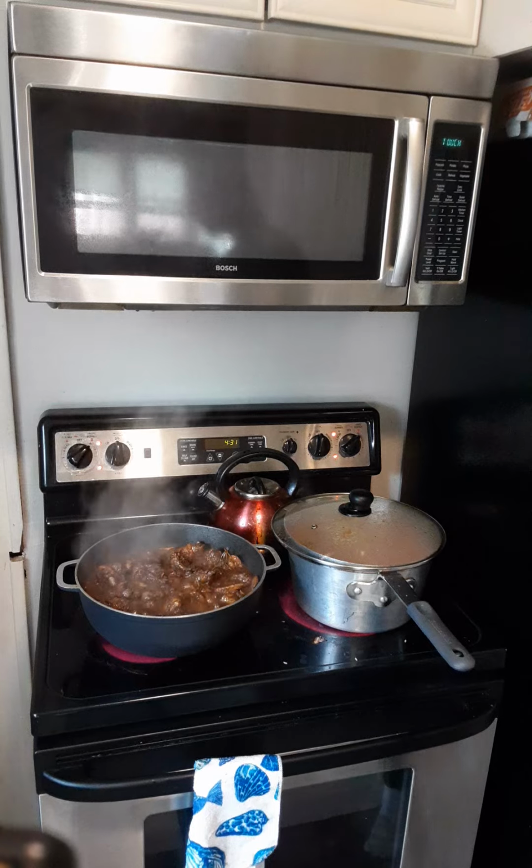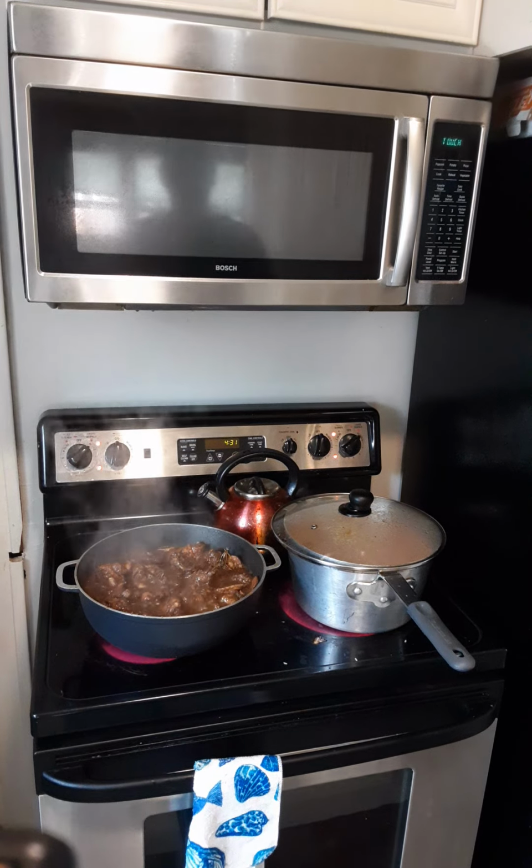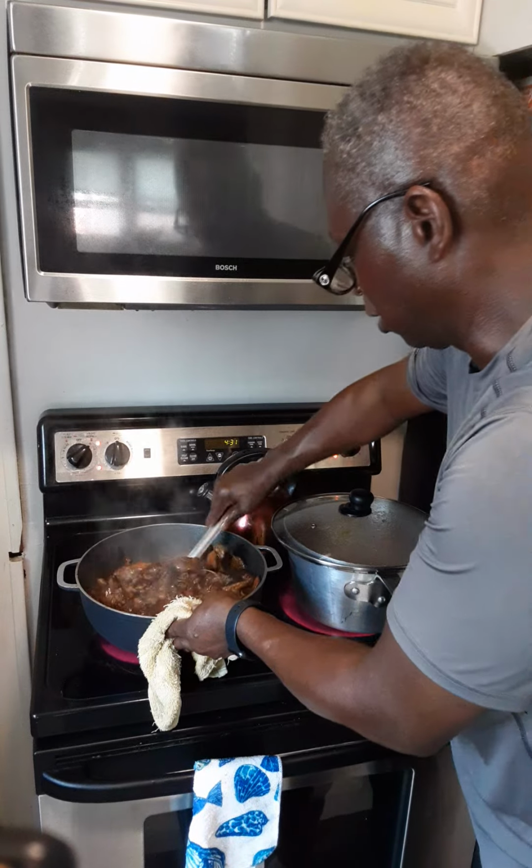And you can see guys, stew chicken is coming on, as I can see. So our stew chicken is pretty, guys, and see our stew chicken is coming on.